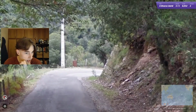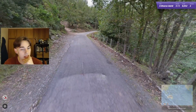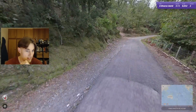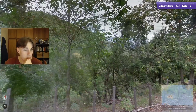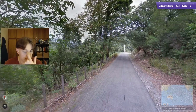Now we have a pole here. It doesn't really help me too much. Is this like France or something? Long antenna. Italy. It's got a fairly high amount of rainfall here. I feel like this pole looks like a French pole. I'd love to hop over to it and see what it is.